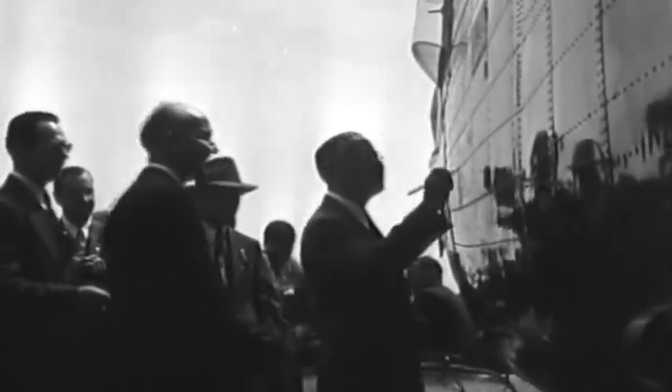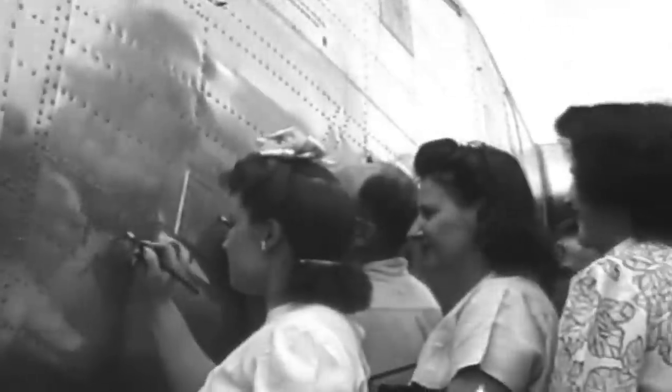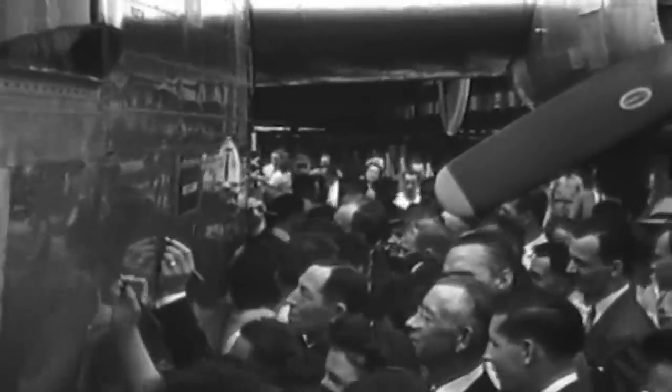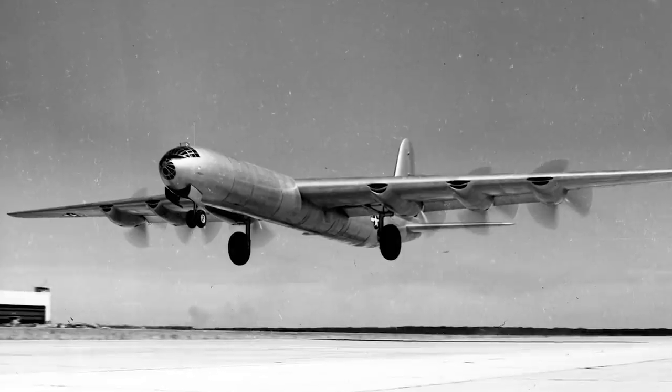One is located at the National Museum of the U.S. Air Force in Dayton, Ohio, and the other is on display at the Hill Aerospace Museum in Roy, Utah. The B-19 has gone down in American aviation history as one of the largest aircraft ever produced, alongside the Hughes H-4 Hercules, the Spruce Goose, and the Convair B-36 Peacemaker.